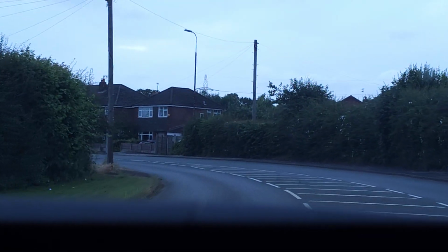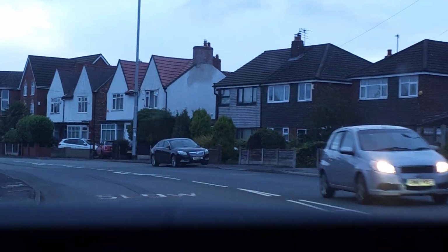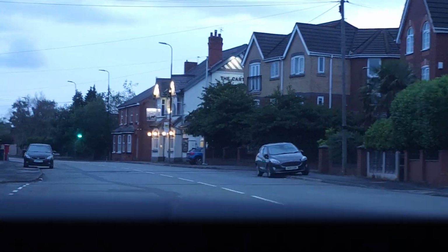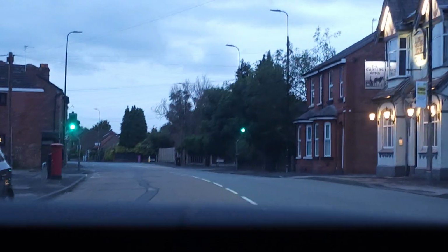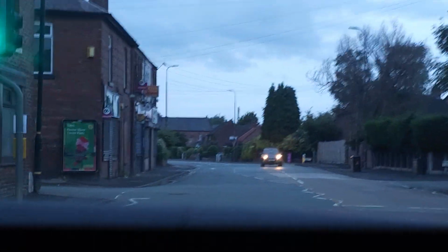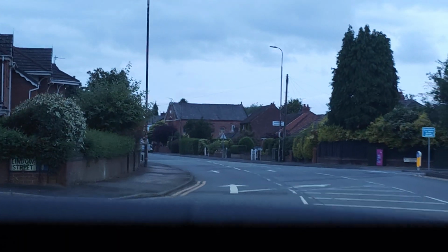There's a bit of a bend here, but I can actually see all the way down the road. So I'm maintaining my speed. But if you're less experienced, you can just ease off a tiny little bit, maybe around 27, 26. But ideally, since there's no hazard in the road, you could just carry on.